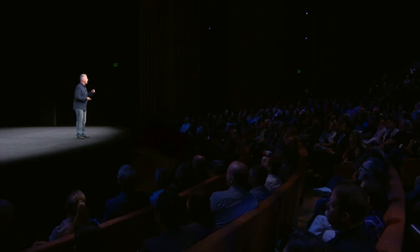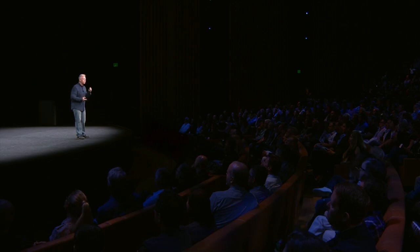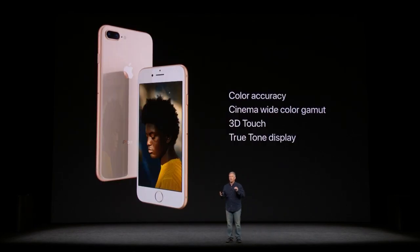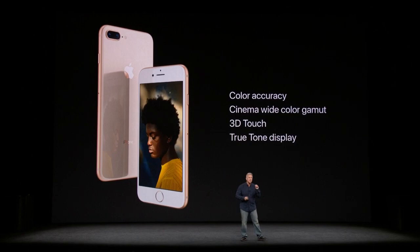And they have a new Retina HD display in each model. There's a 4.7-inch Retina display in iPhone 8 and a 5.5-inch in iPhone 8 Plus. Now, Apple Retina displays are renowned for their incredible color accuracy, and they have great wide cinema quality color gamut. We've built in our 3D touch technology into the display, and for the first time in an iPhone display, it is our True Tone technology. Now, with True Tone, it adapts the color, temperature, and intensity to the ambient light around us.